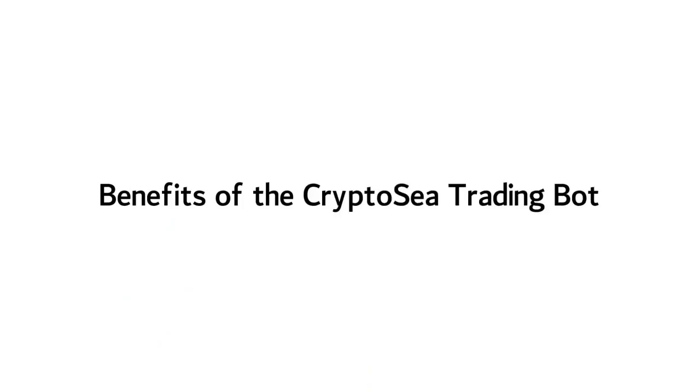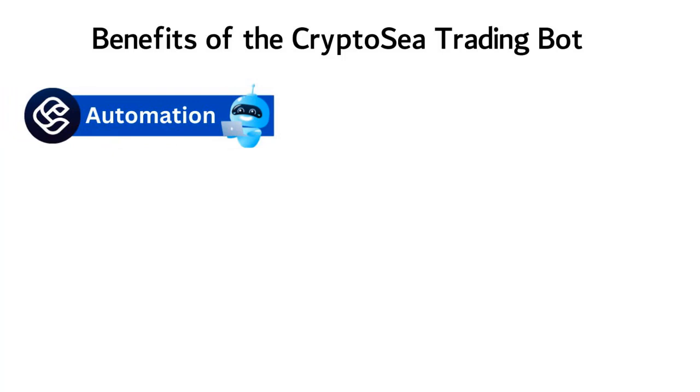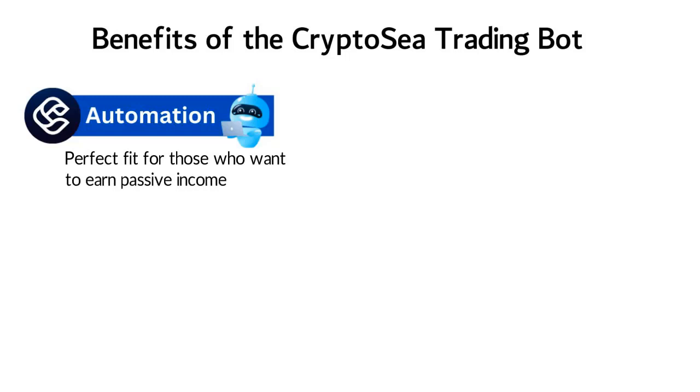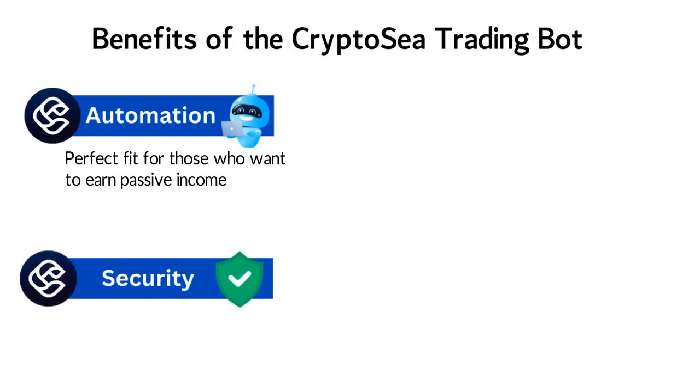Benefits of the CryptoSea trading bot. Automation. With CryptoSea, all trades are opened and closed automatically. You don't need to spend any time, effort, or research. Our bot will take a tactical exit at the right time, based on different parameters triggered. This makes it a perfect fit for those who want to earn passive income without the hassle of constantly monitoring the market.